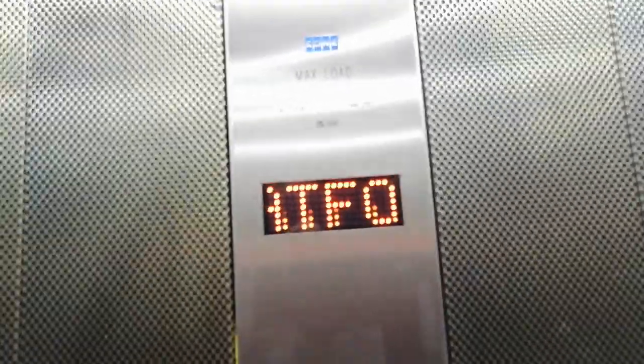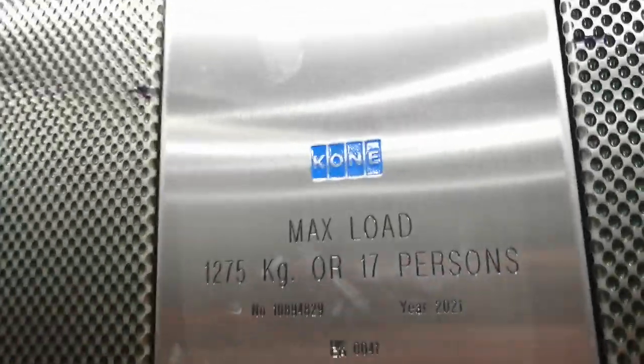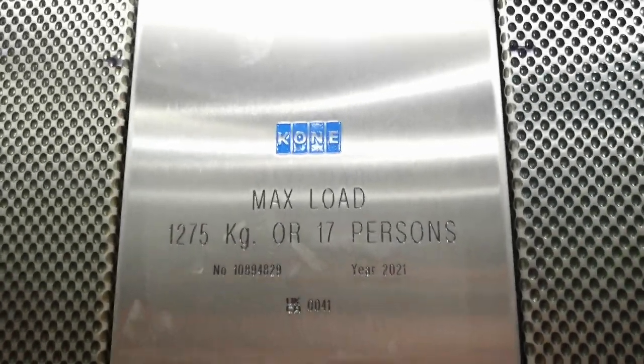We'll go down and up again. Doors closing. Floor 0. No pre-doors on this one. Doors opening. Going up. Doors closing. Street level. Doors opening.